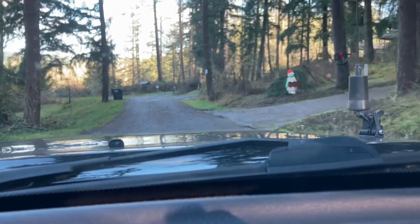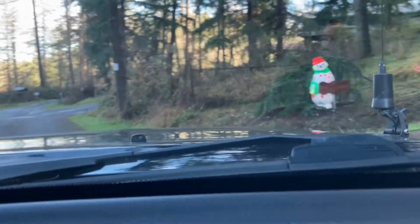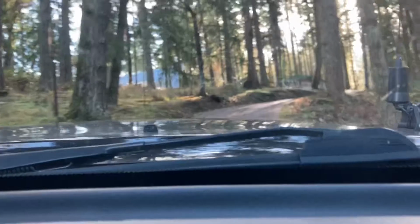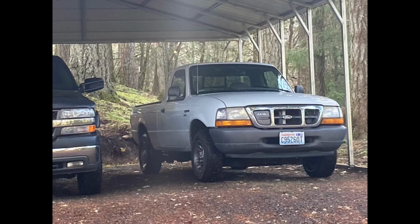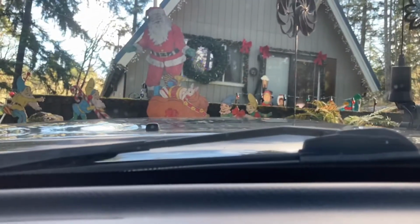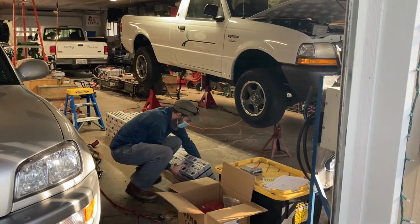All right, we found Lanny's driveway. A couple false attempts back there. The addressing and the GPS isn't quite right, but here we go up the hill. It's like a roller coaster. And I see Ford Ranger number 1. Oh, there's a lot of Christmas stuff. There are a lot of Christmas decorations. I see Ford Ranger number 2. All right, we're here.